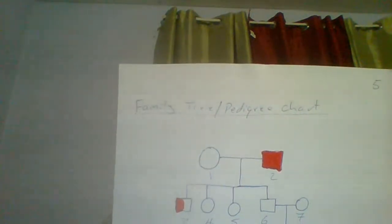Status as to heterozygous, homozygous dominant, homozygous recessive. Looking at 3, what's the status there? Which of the 3 would it be? All right, Dana is saying heterozygous. And if it's heterozygous, it is a carrier as well. Macmillan is saying heterozygous. Anybody else?